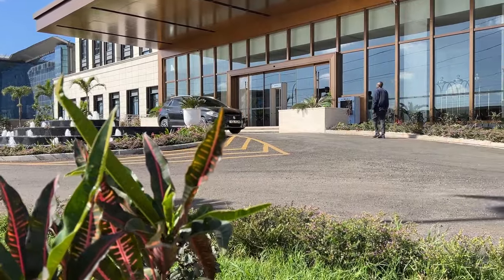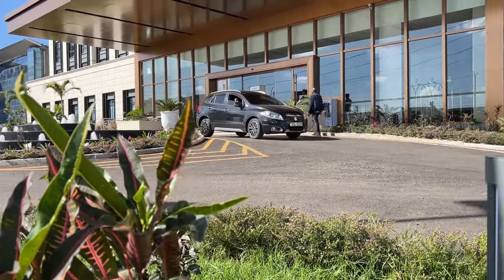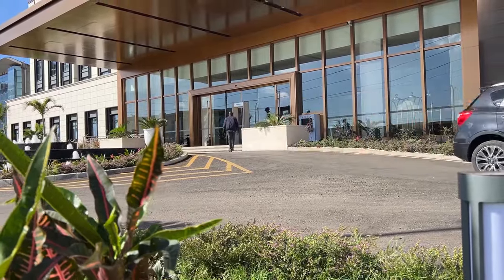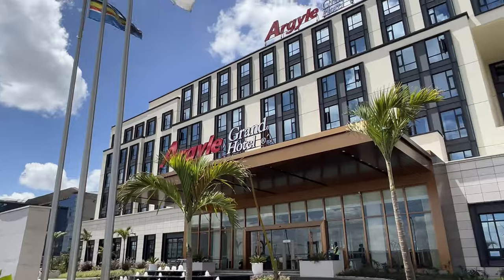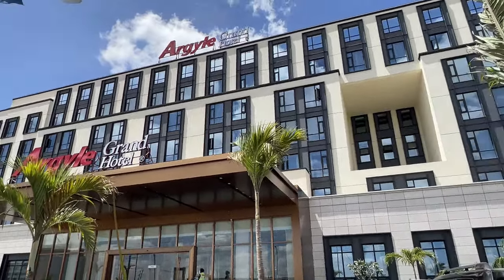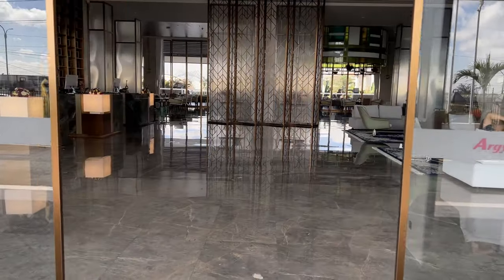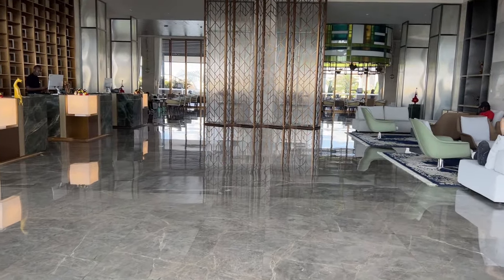Welcome to Argyle Grand Hotel in Nairobi, which is one of Nairobi's newest business hotels and was opened in mid-December 2023. Argyle Grand Hotel is located just 8 minutes away from the Jomo Kenyatta International Airport and 2 minutes away from the Nairobi SGR station.